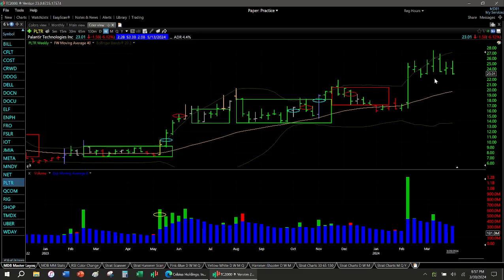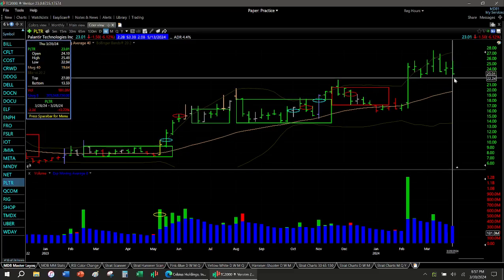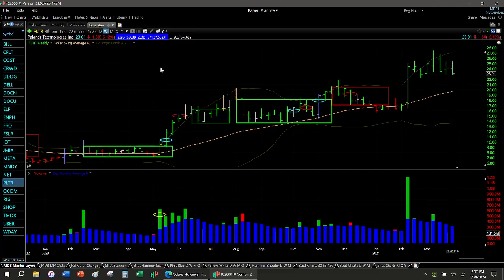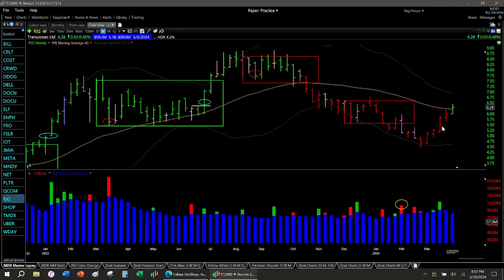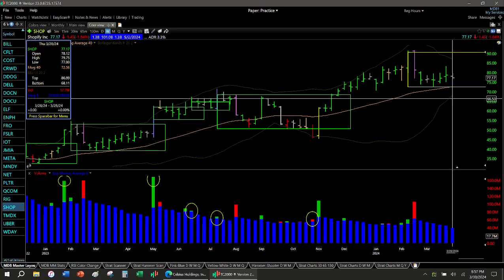This one, PLTR, look at that. Down $1.50 from the prior week. This one just can't get going, and it's got 2.2 billion shares outstanding. Just a big fat whale. Very difficult to have stocks with that many shares outstanding do very well. Very hard. Nice rebound here, but no structures or anything, but a nice rebound. Inside week.